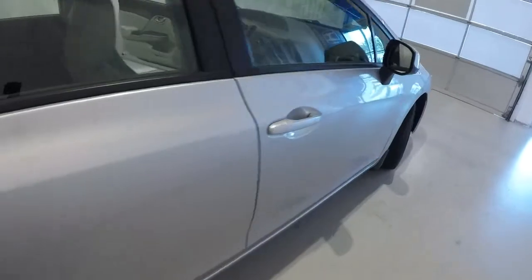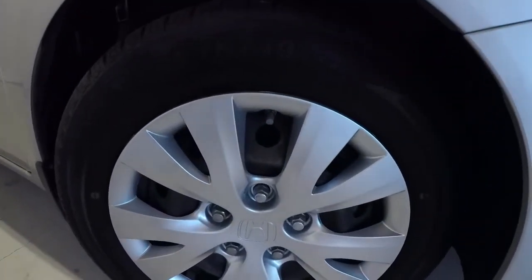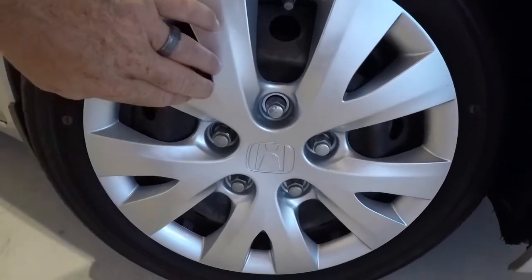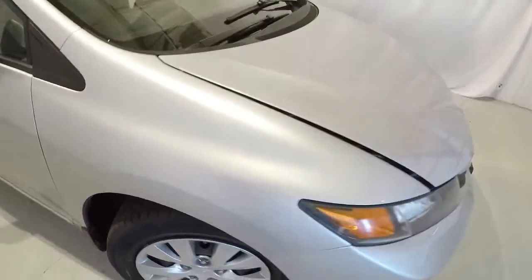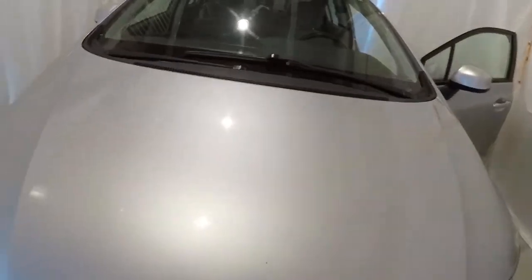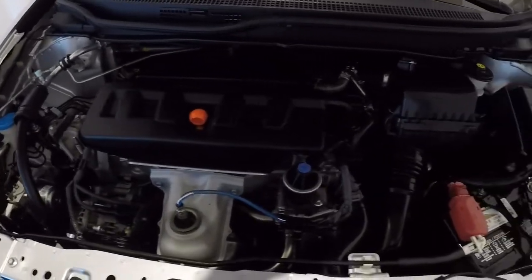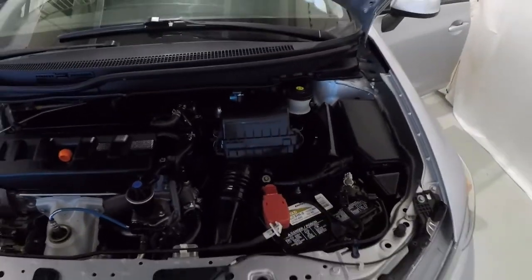Take a look at the wheels and tires. 15-inch steel wheels. All right, it's got the hubcaps on here. Tires are in great shape. Plenty of tread left on them. All right, once again, it's a 2012. Hold on, let me go ahead and give you a shot of the engine here. I got the hood popped. Everything nice and clean in here.